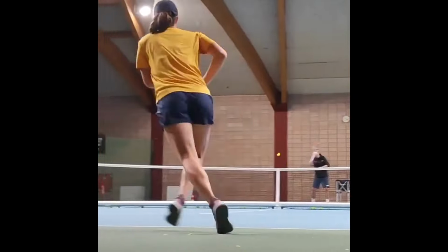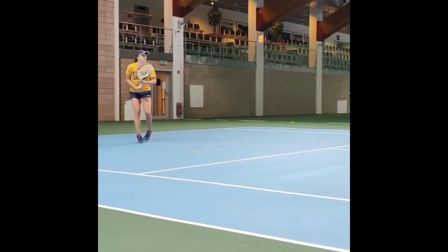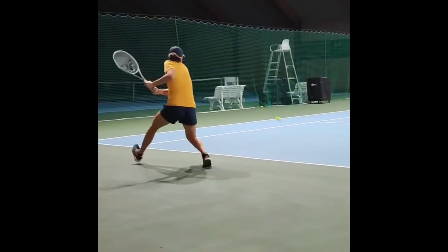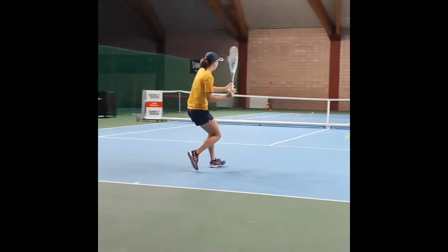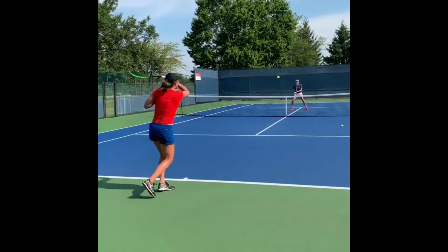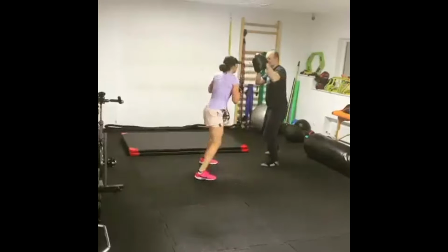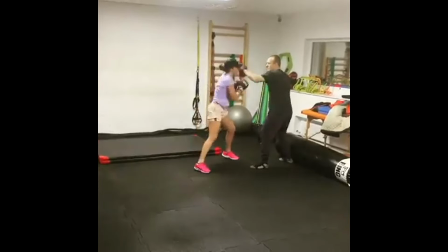After strength training, Iga moves on to cardiovascular exercise to build endurance and stamina. This typically includes running, cycling, and rowing, and the intensity of these workouts is tailored to her specific needs and goals. Finally, Iga finishes her workout with a series of agility drills that help her improve her quickness and reaction time on the court.